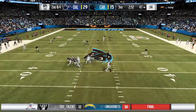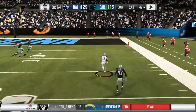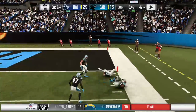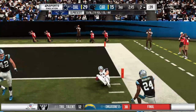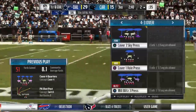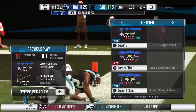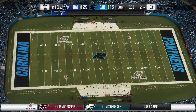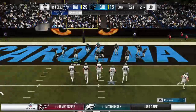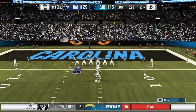Here's Prescott. He'll buy some time. He's going to go deep for big. It's caught inside the 25. And oh, so close as he takes it all the way to the 2-yard line. A big play here for Dallas. 51 yards. Three red zone trips, three touchdowns so far. They'll look for a fourth on 2nd and goal.